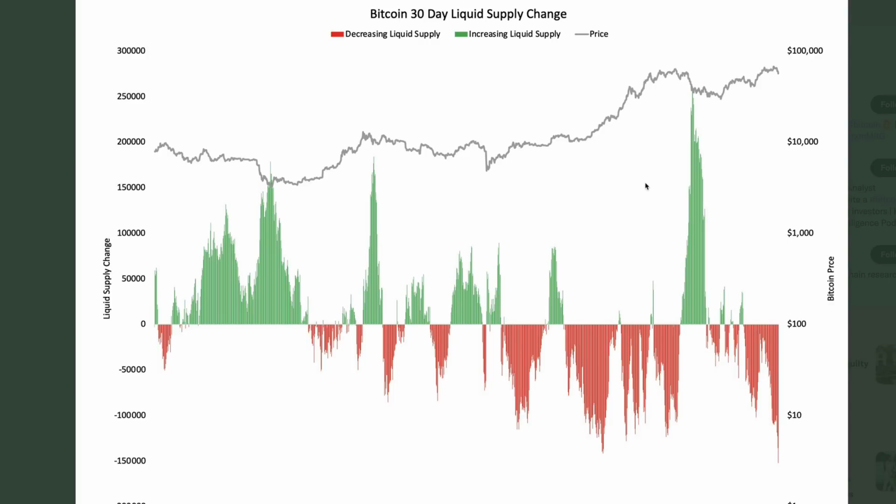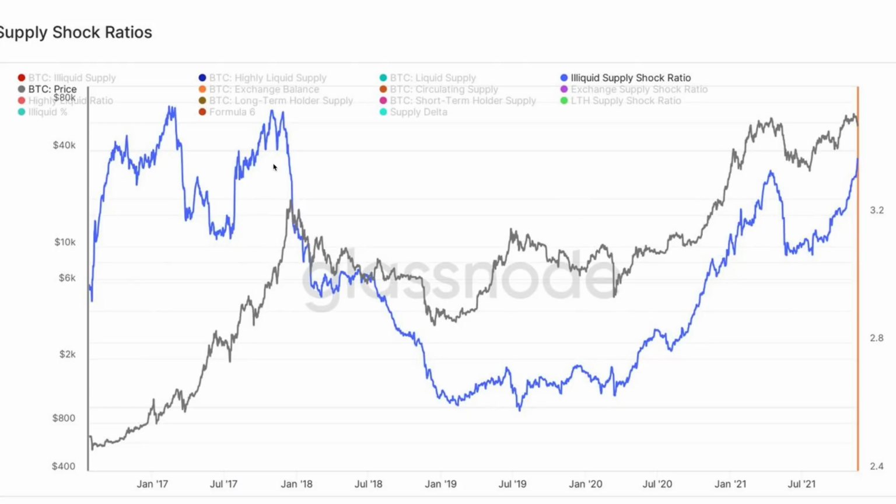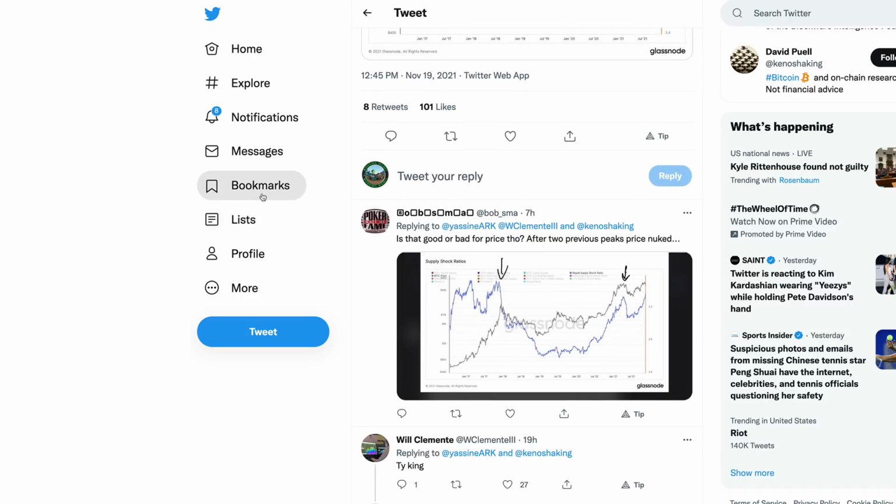So you guys can see that demonstrated in this chart here, just to give you a sense of where it was back in 2017. Here's the stock supply ratios chart. You can see right at the top of the bull run was the last time we saw a lot of liquid Bitcoin up here, and then the market plummeted. Ever since this point here, though, supply of Bitcoin has gone down below this level here. So this is obviously the price in gray and the highly liquid supply in blue. And you guys can see it never really has gone above that mark. So the last time we saw this was way back in here, before the bull run, before it came back down again, back in August of 2017. Interesting to note, something that we should be paying attention to.